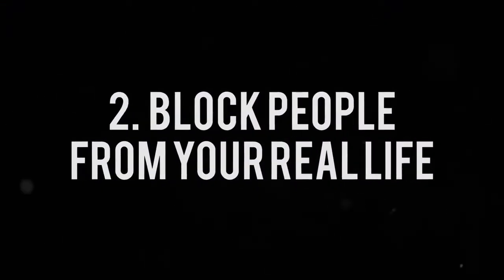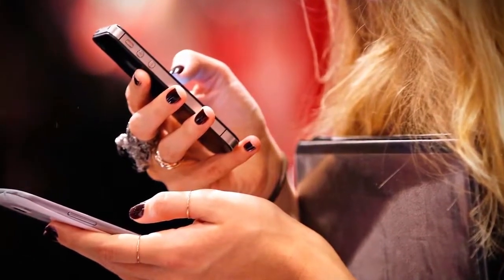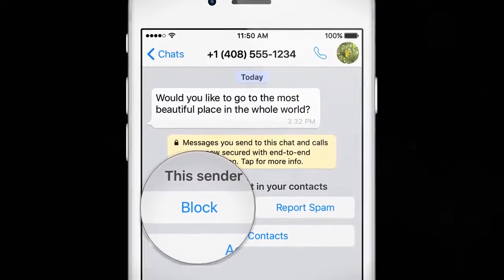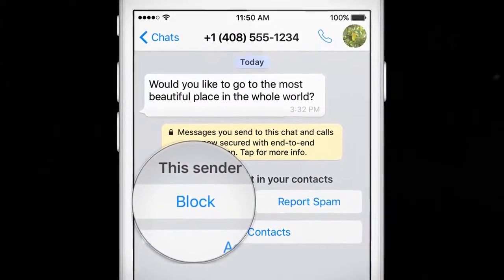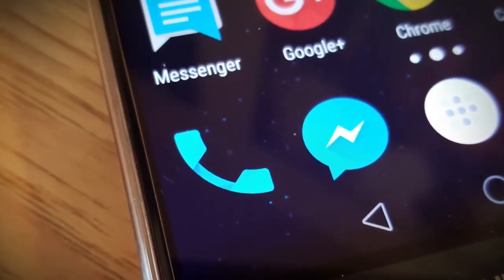Block people from your real life. Have an annoying family member or acquaintance who won't leave you alone? Do you have them blocked on every social network profile, but somehow they still have your phone number? Well, you can block their phone number using your phone's built-in settings.